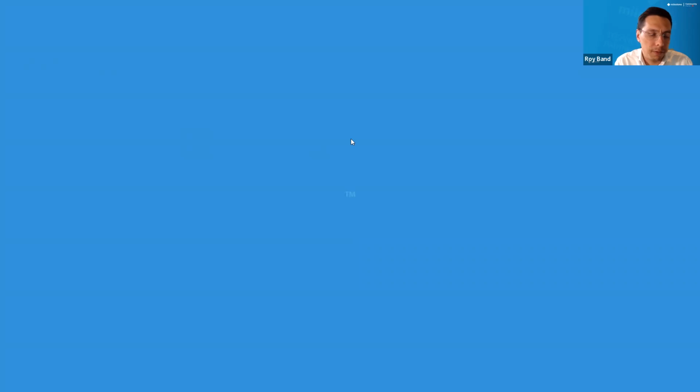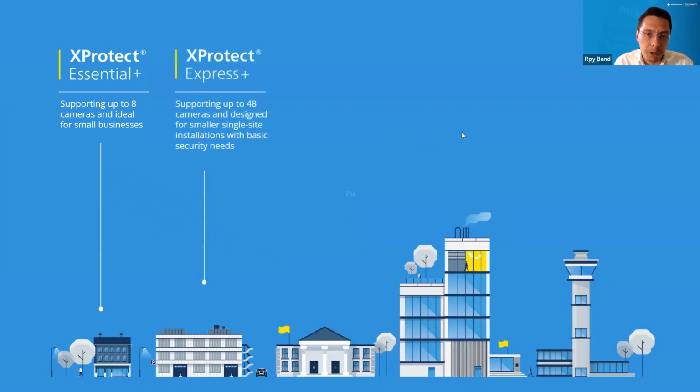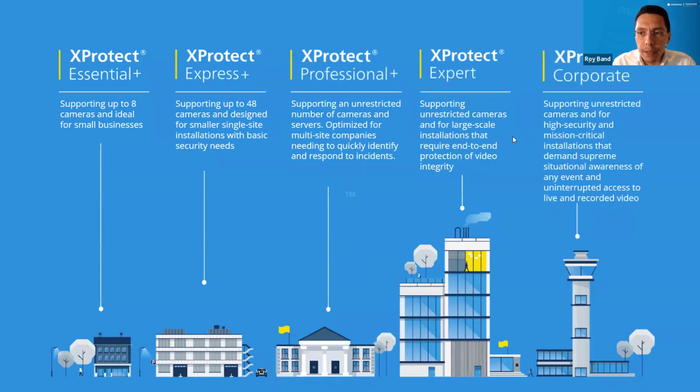There are 5 products in this lineup. If we scroll through them, it starts with Essential Plus. The next one is Express Plus. The one on top of that is obviously Professional Plus, and then come both our advanced products, Expert and Corporate. The Milestone license structure is quite easy to understand. We only charge for the base license, and then on top of that we have our individual camera licenses.